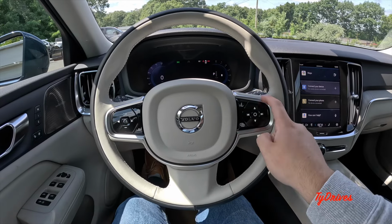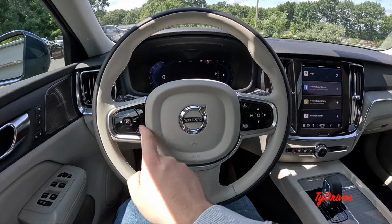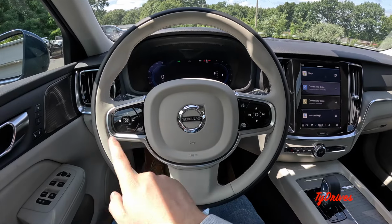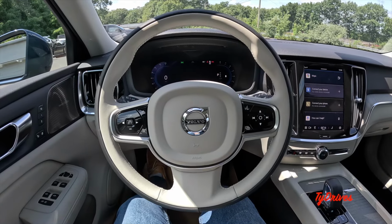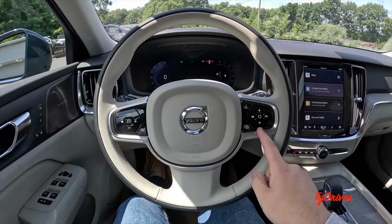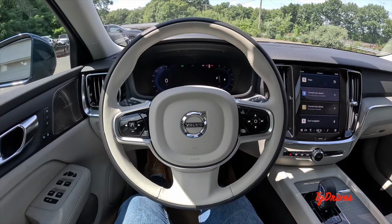Now we do have bright work, and our buttons on the steering wheel are glossy black, and we have our adaptive cruise control off to this side, also our voice commands, and some adjustments for our digital screen up front, and also an up-down for the audio volume, back and forth for your audio presets.